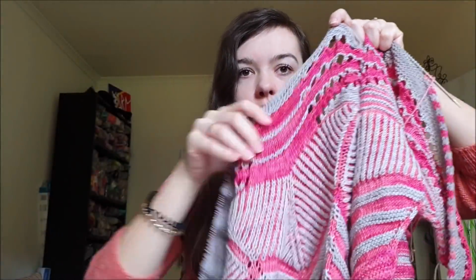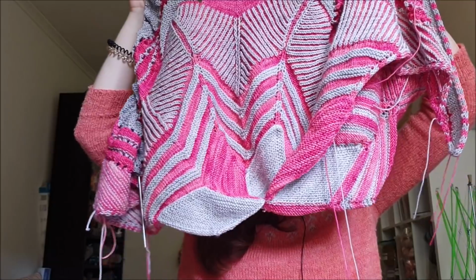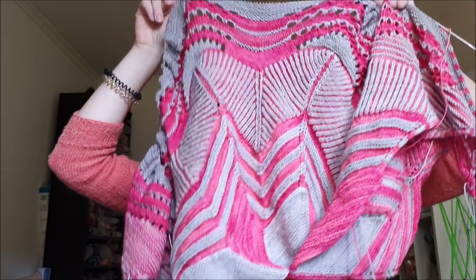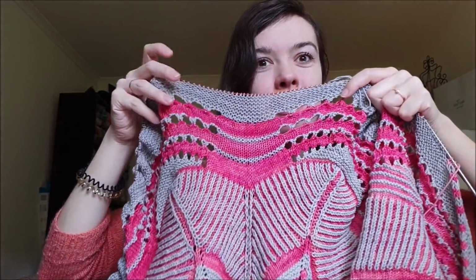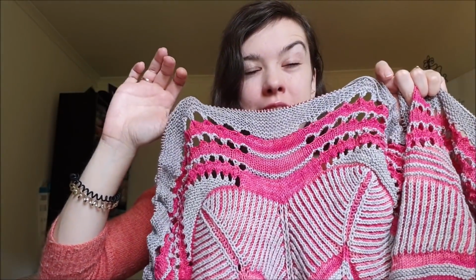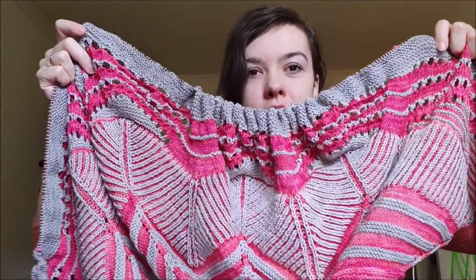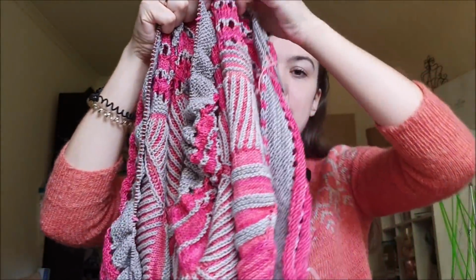I'm trying not to drop any stitches, but you can see the shape. It's very massive. It's a very, very graphic and bold design, which I really love. I love these shawls by Stephen that are more graphic and not like a million different colors and speckled. There's just something about this. This is really, really awesome.